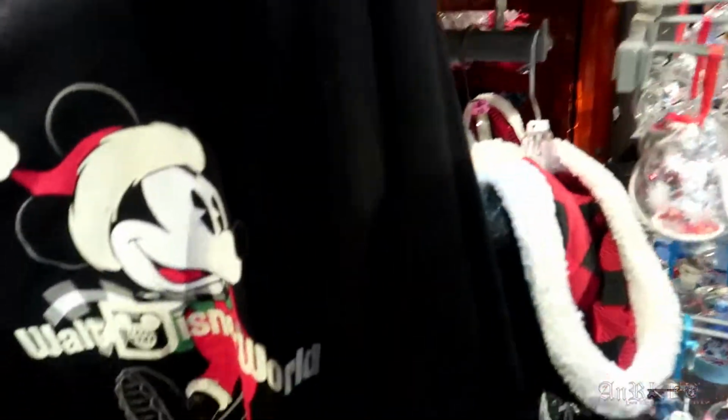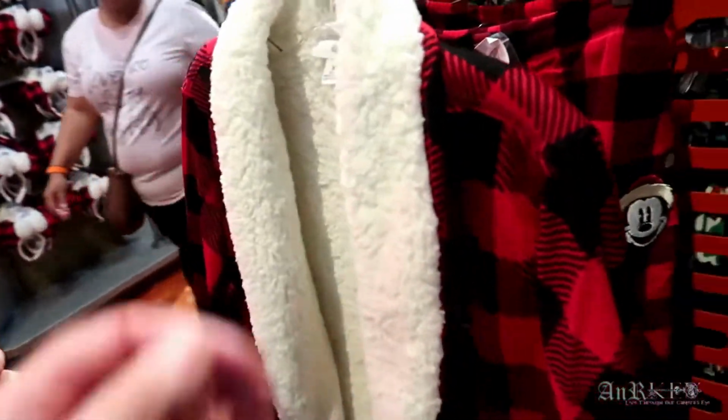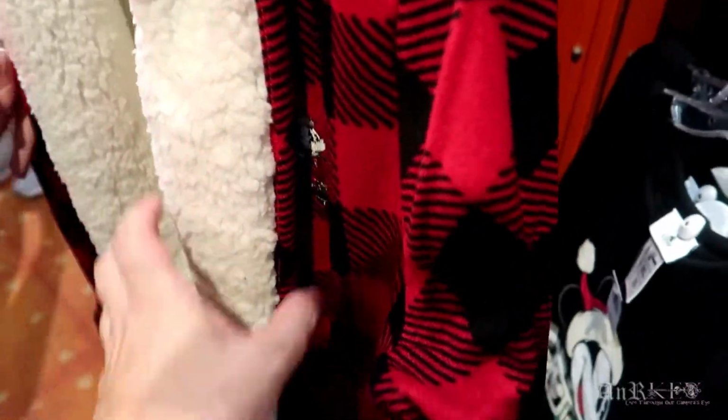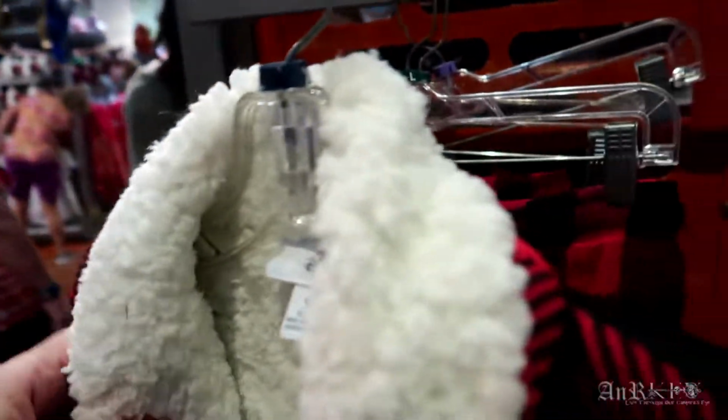And that one is $29.99. Wow, that's actually, I thought it was going to be more than that. Ooh, this is very, very soft. $64.99 and has this emblem. It's embroidered. That's a nice robe. I like that. $36 for the pants too.